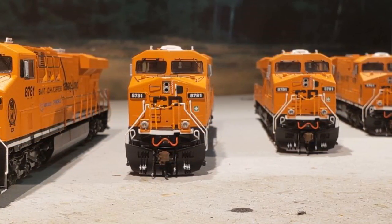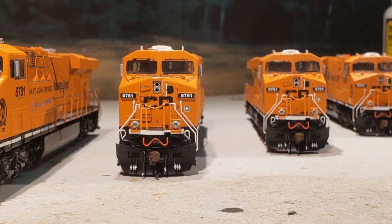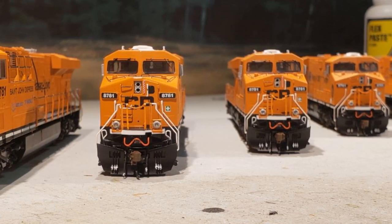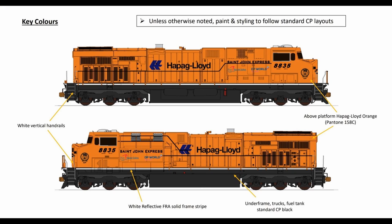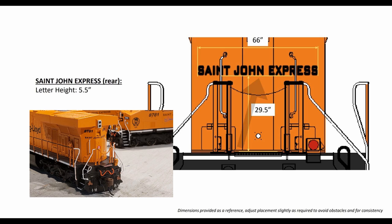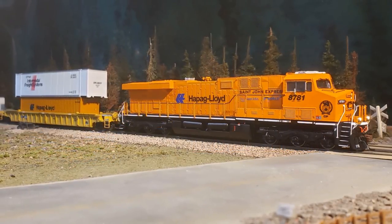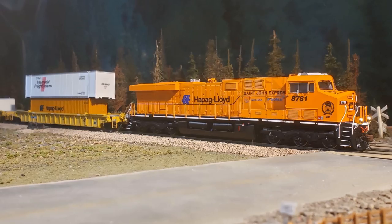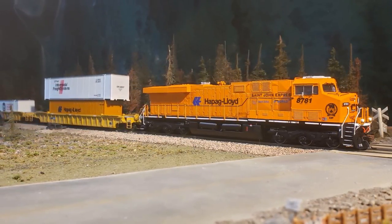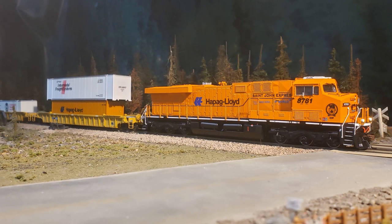These trophies were being painted at the same time as the real 8781, so there were no prototype photos to work from yet. Instead, CP supplied mock-up diagram drawings, which helped immensely. Small changes that were made to the scheme on the real unit were noted and applied to the models. The real locomotive was to be painted in Hapag-Lloyd orange. To make sure the color of the models was as close to accurate as possible, paint codes were supplied by CP.